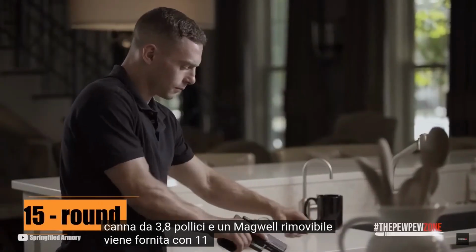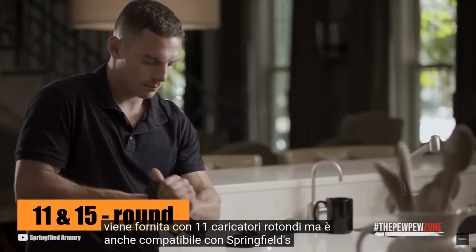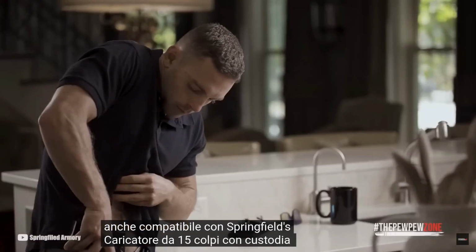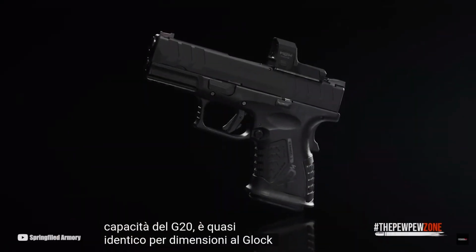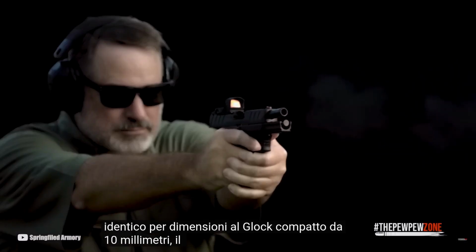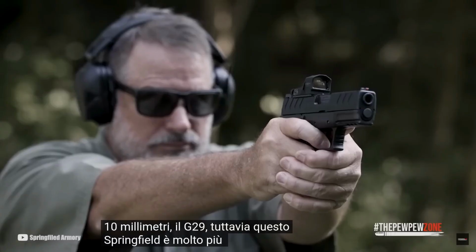It ships with 11-round magazines, but is also compatible with Springfield's sleeved 15-round magazine to match the capacity of the G20. It's nearly identical in size to the Glock's compact 10mm, the G29. However, the Springfield is much easier to shoot.